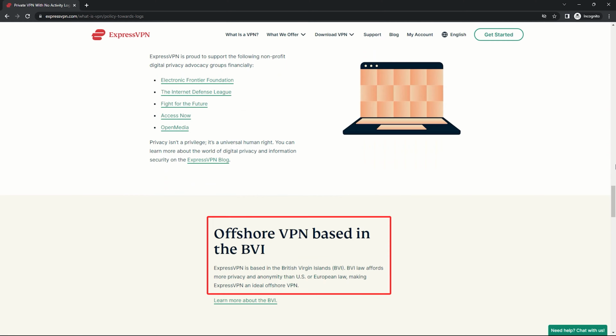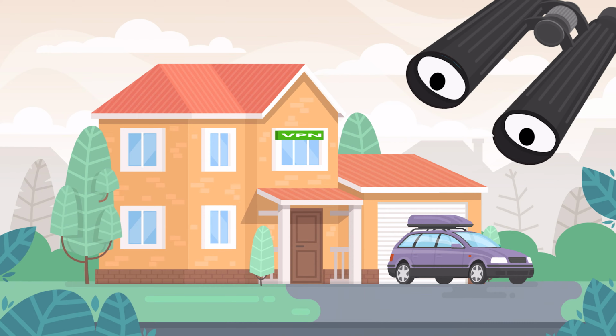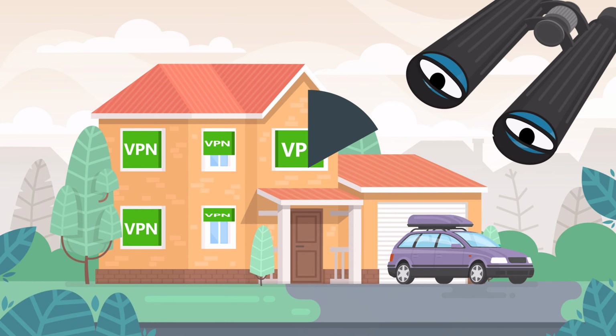ExpressVPN is also based in the British Virgin Islands, a privacy-friendly jurisdiction that is not part of the 14 Eyes Alliance. This means that your data is less likely to be subject to government surveillance or data sharing agreements.